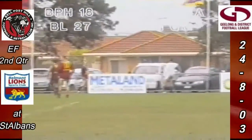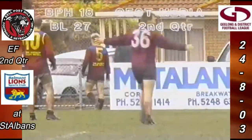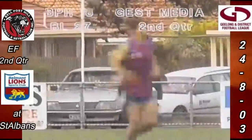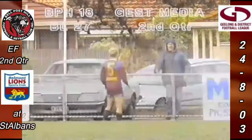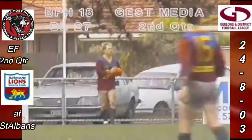4-3-27 the Belmont Lions. Belpost still 2-6-18. We've been playing 25.5 minutes in the second term, and it's only one goal, 2 goals for the term. It's not going to be a long quarter. Daniel Beck will take the free kick at half forward on the outer side for the Belmont Lions. Pretty congested across half forward in front of him.